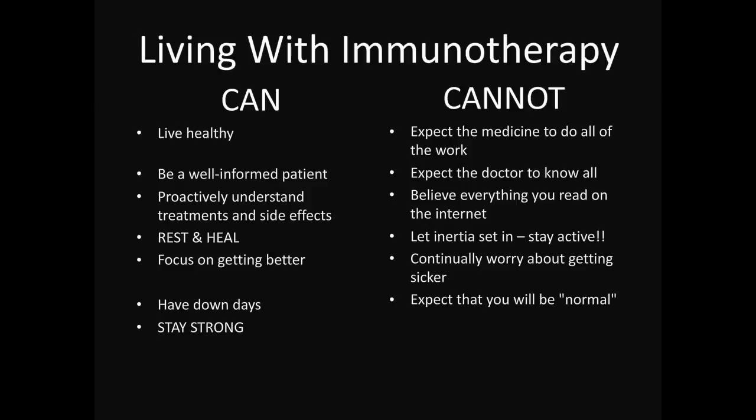The last thing you can do is stay strong. I've always signed off my emails to other patients with this phrase, and it's not easy to stay strong. What cancer patients go through, what they do, it's not easy, but it's very simple. Get healthy, stay strong, be there for the ones you love. You absolutely cannot give up hope.